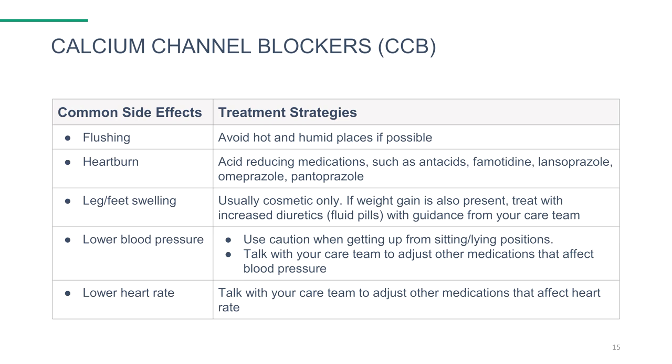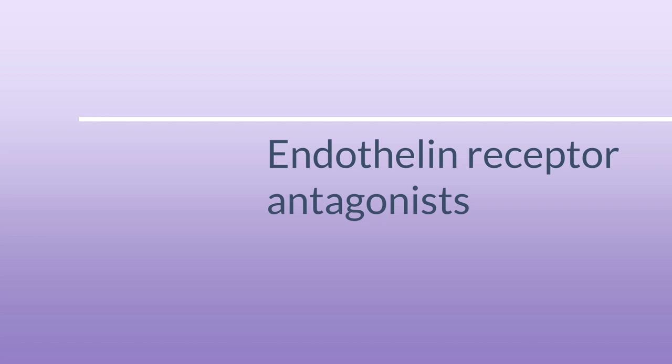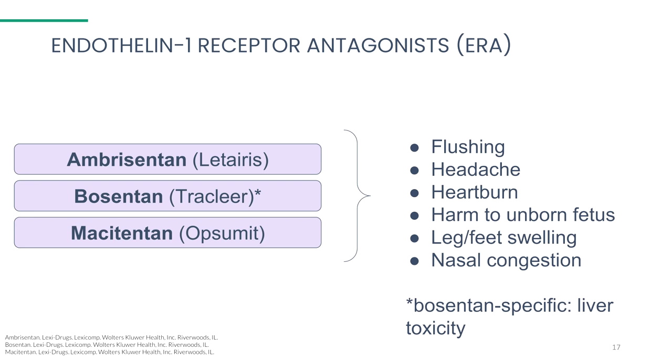Talk to your care team, and we can tweak your other medications to make sure that these blood pressures and heart rates are being managed correctly. The second group is endothelin receptor antagonists. So these are the three medications. Main thing, which is so interesting, is that this medication class causes increased swelling.